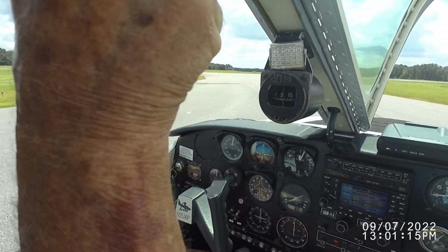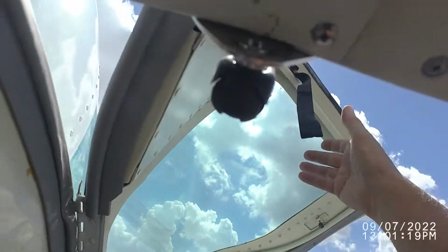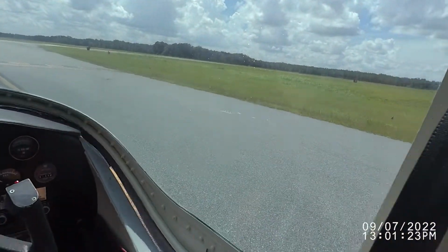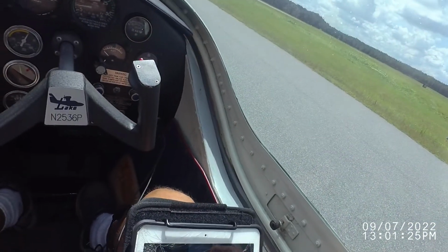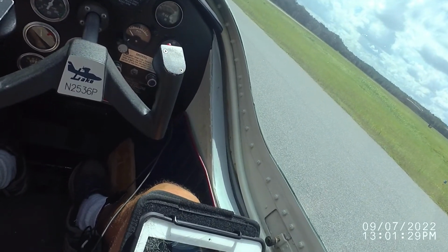Williston traffic, Skyhawk November 218 Romeo Alpha, currently 7 miles, 45 degrees, left downwind join for runway 32, full stop, Williston traffic.